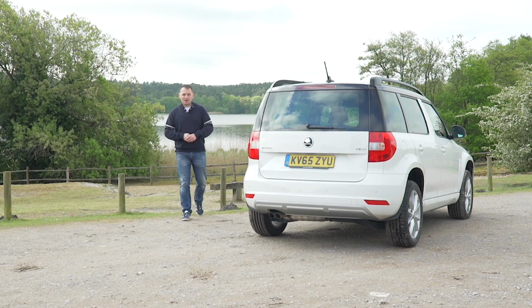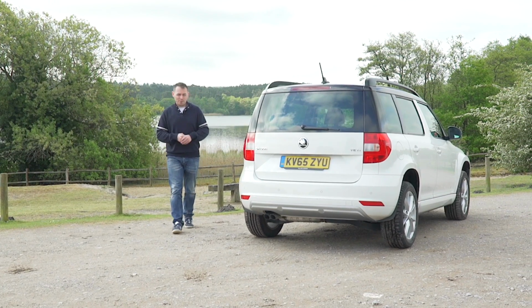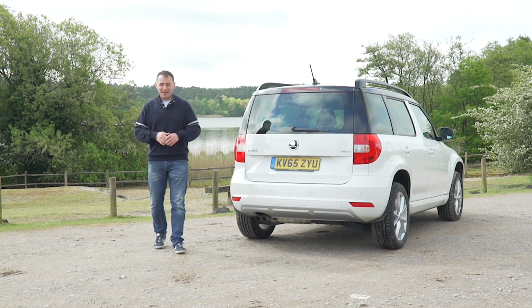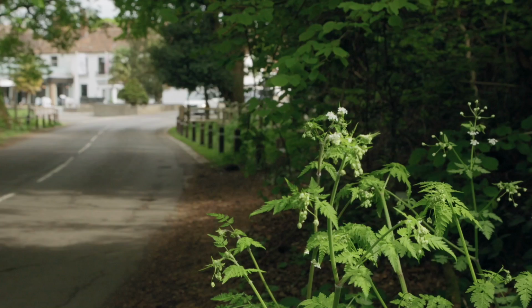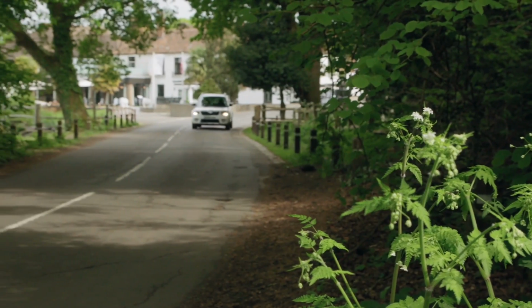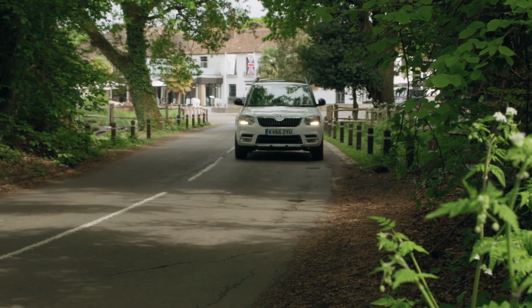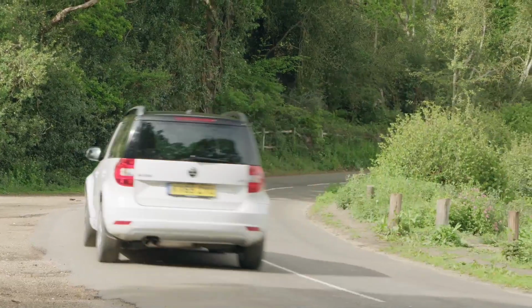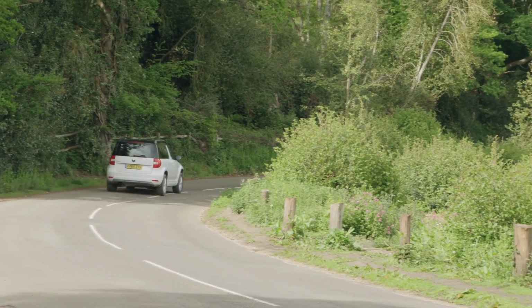It's easy to see why the Skoda Yeti is so popular. The wide, tall body means there's excellent cabin space for even the most demanding family. It's also surprisingly agile for an SUV. The only big negatives are the unsettled ride and noisy road manners. But if you can live with those foibles, the Yeti is well worth a look.